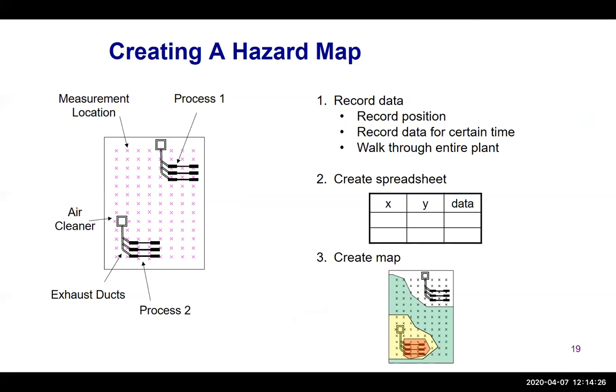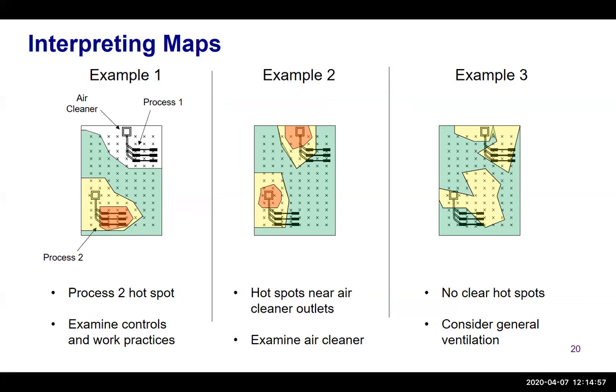We do things in a similar way, where we're taking measurements throughout a workplace, so measurement location, and then we go throughout the plant, record position, record data for a certain time, walk through the entire plant, create a spreadsheet, X, Y, and data, and then we can create a map. These maps give us, here's some example maps, interpreting maps.